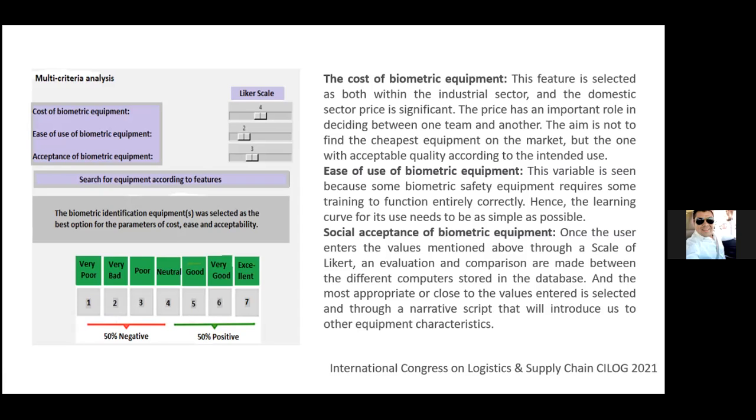The proposed solution considered mainly three variables considered of high importance for the choice of biometric safety equipment, which is carried out utilizing multi-criteria analysis, a tool that supports the decision-making process, facilitating the path in one direction or another. First is the type of use, which depends on the user and the sector or the plan you have for the benefit of the biometric safety equipment.